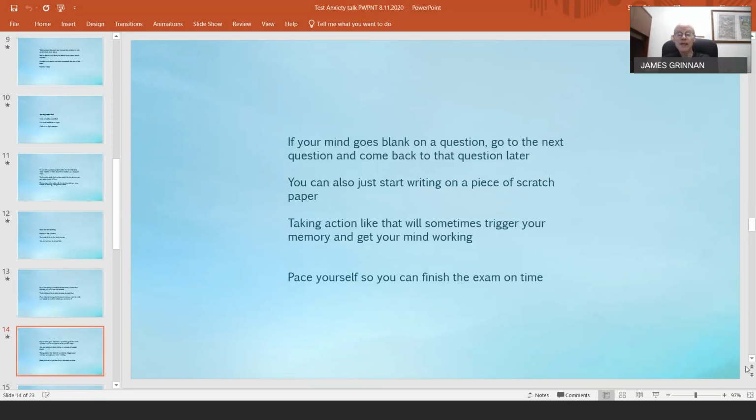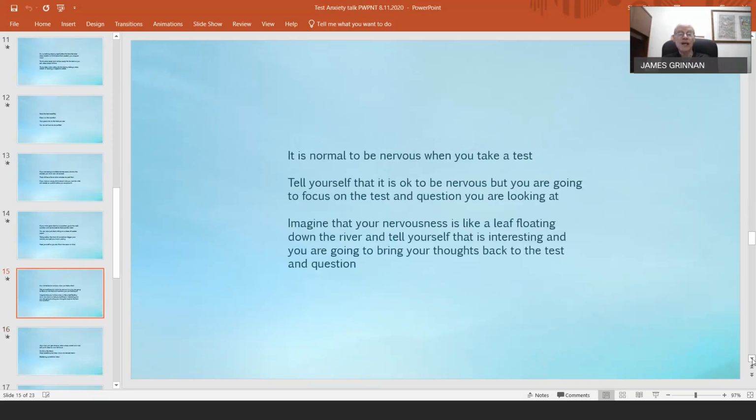And then related to this, you want to pace yourself so you finish the exam on time. So you want to work hopefully at a steady pace so you can finish the exam on time. So again, it's normal to feel nervous when you take a test. One way to handle this nervousness is to imagine that you're standing by a river and leaves are floating down the river. And you're thinking to yourself, I feel nervous about this question. I feel nervous about this test.